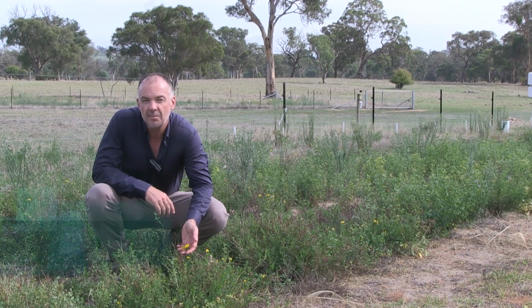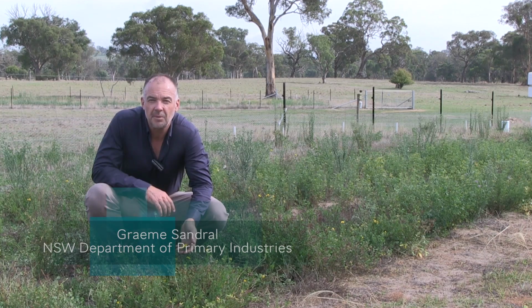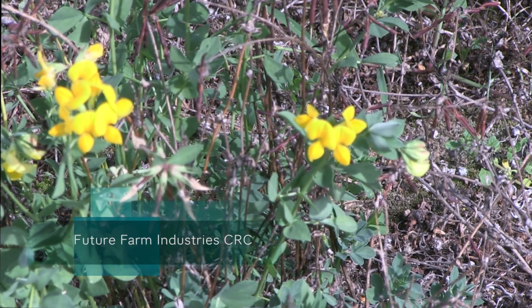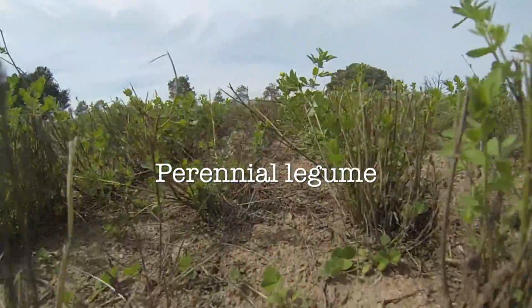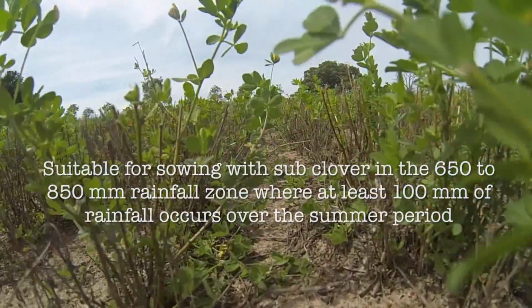Hello, my name's Graham Sandville and I work with New South Wales Department of Primary Industries, and today I'm going to be talking to you about a plant that was bred in the Future Farm Industries CRC called Lotus corniculatus. Its common name is bird's foot trefoil. It's a perennial legume. It's adapted to acid and waterlogged soils.